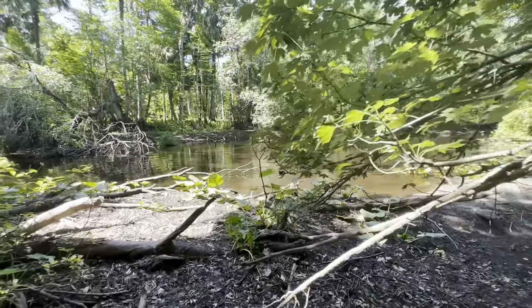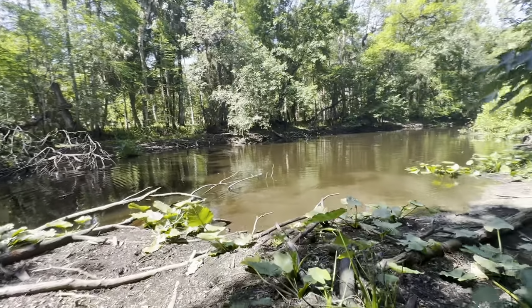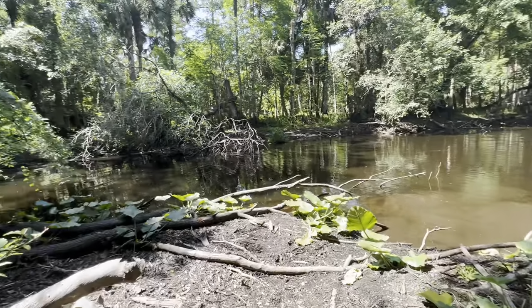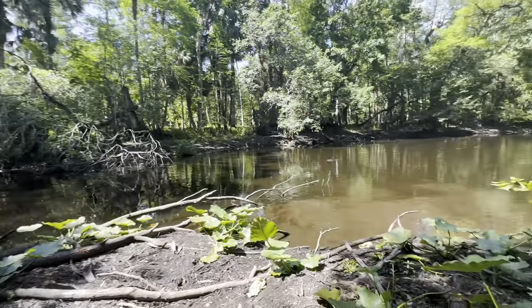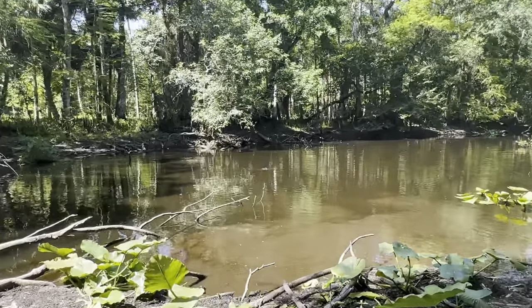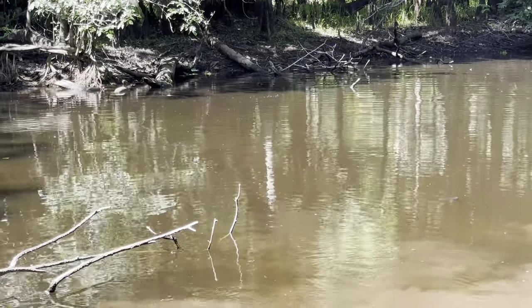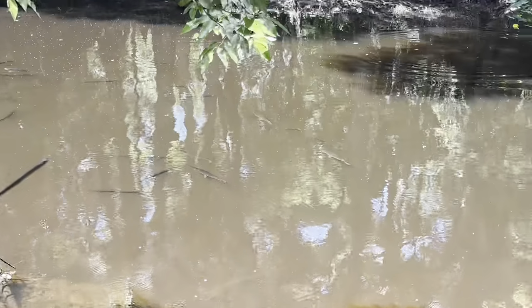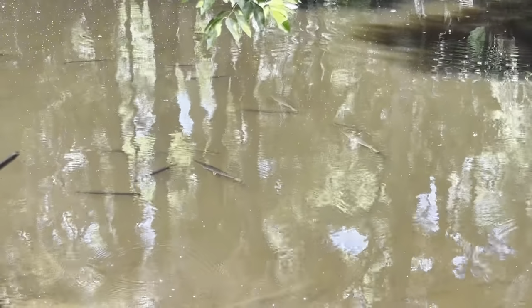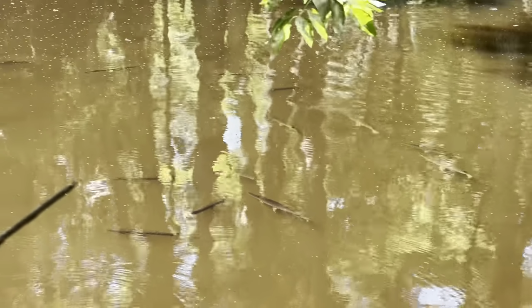There's a lot of wildlife. There's a gator, and I've seen like so many birds fly off. Did you see how big he was? I don't know what kind of fish those are. I mean, I know they're fairly small still, but there's a lot of them. I'm sure they get big.